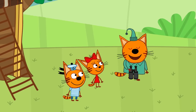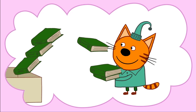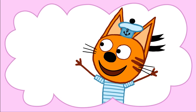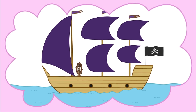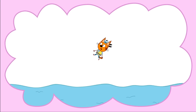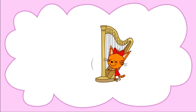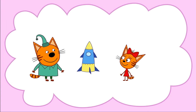That box is big enough that it might have a complete set of plant encyclopedias. It's so big, it could hold all the parts of a real-life pirate ship. All hands on deck! Maybe it's a big musical instrument, like a beautiful harp. Well, the box is so big, it could have almost anything inside.